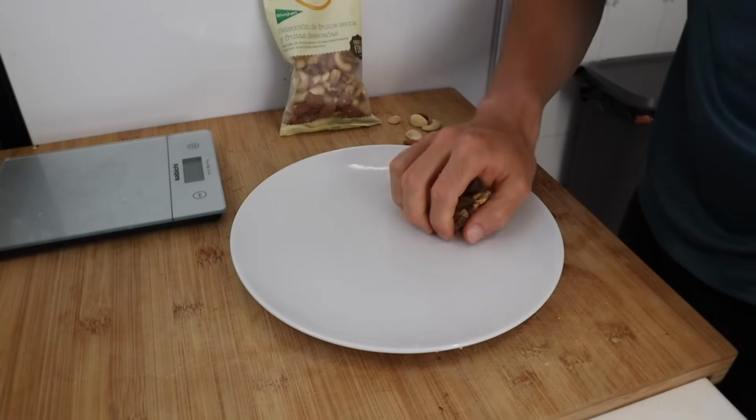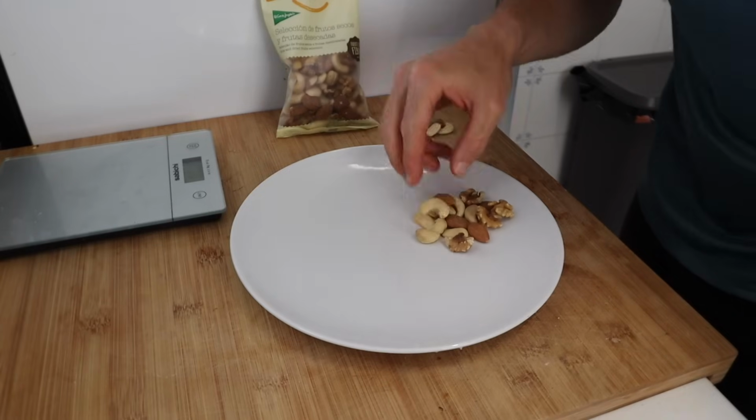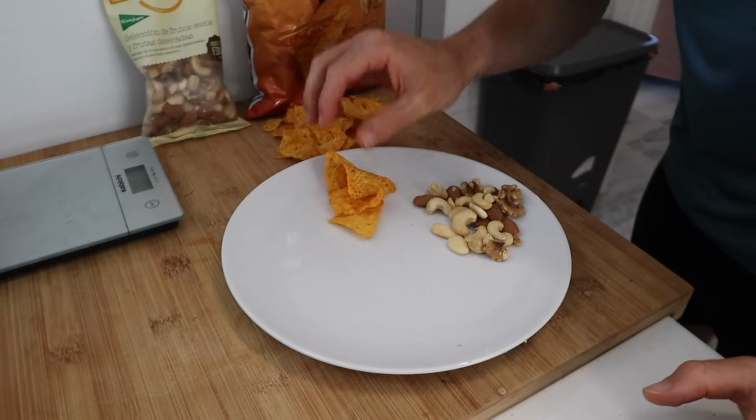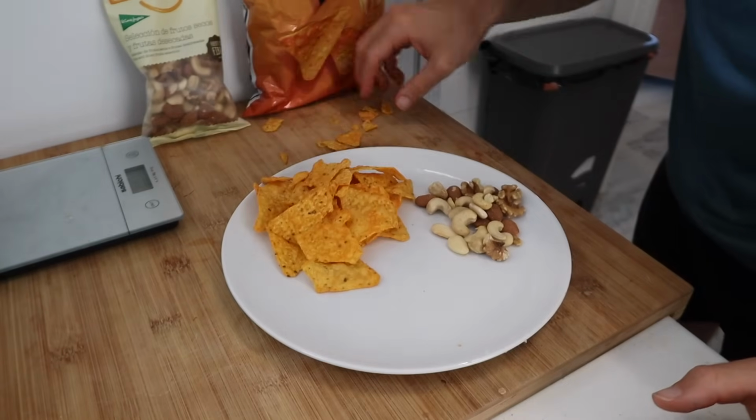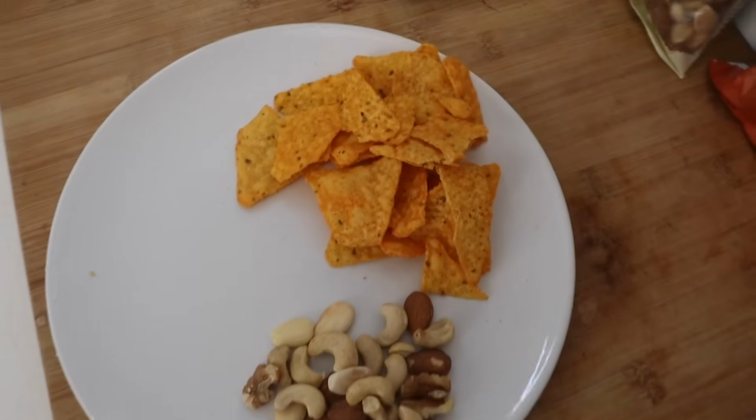But first, let's look at the calories in some of your traditional savory snacks. And just like your sweet snacks, there are some that can really, really add up in terms of calories. So for example, 35 grams of mixed nuts, although super healthy, contain over 200 calories. 40 grams of Doritos contains about 200 calories. And as you can see, both really small portions, the nuts more so than the Doritos.